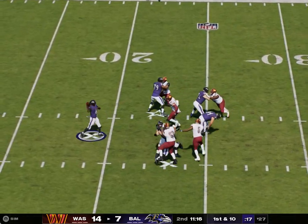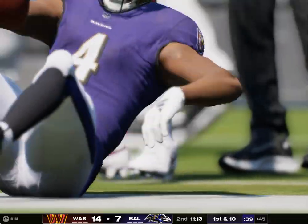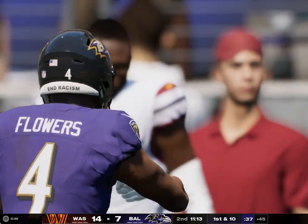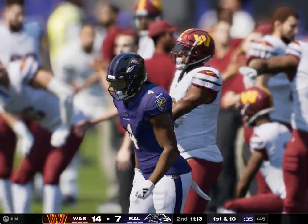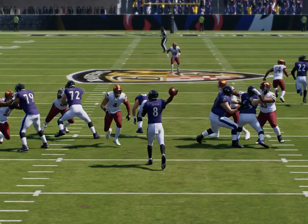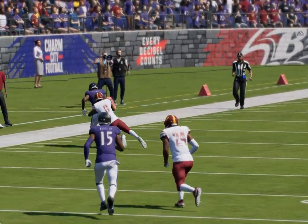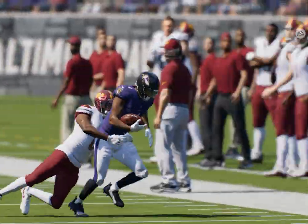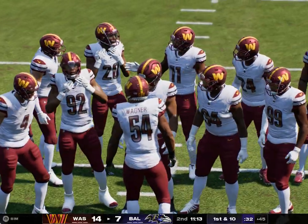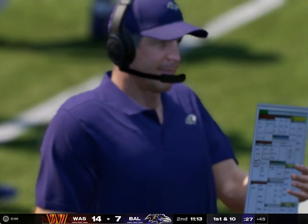Throwing is Jackson. That's caught. It's Flowers. And out of bounds on the other side of midfield at the 45. A really good pickup of 28 yards. But one of the ways the quarterbacks keep all the receivers alive in a play, never lock in on any one guy. Make sure you keep your eyes moving, scan the field. And here he finds the open guy for a nice pickup.